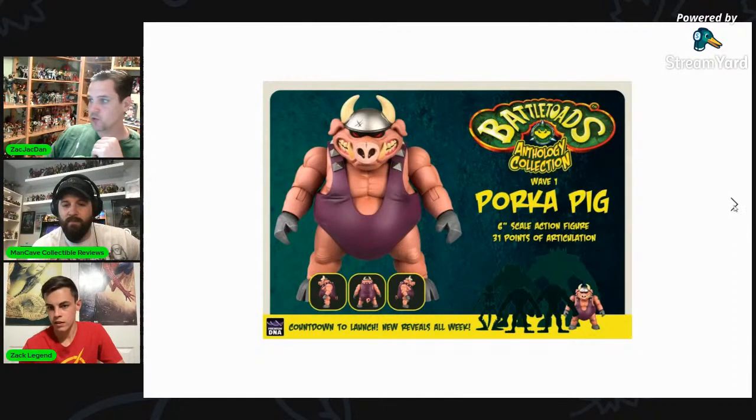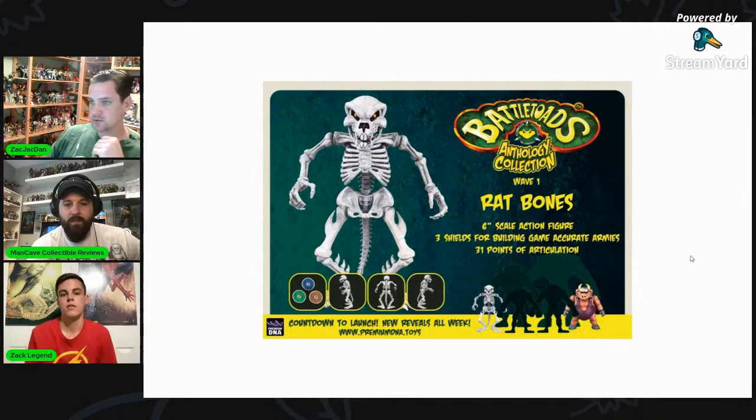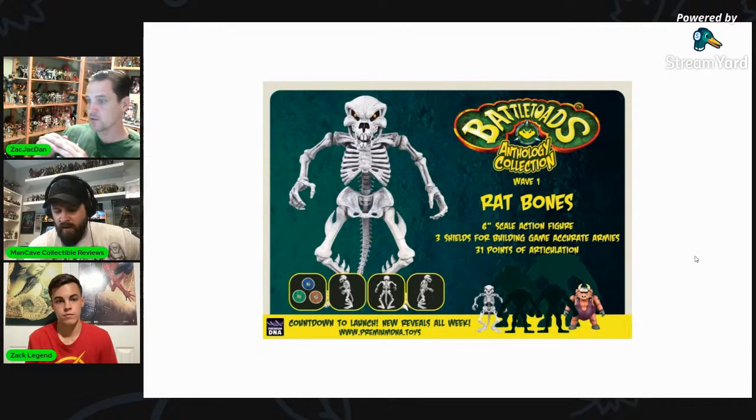All right, so here's the Porker Pig. Next one is the Rat Bones. And this Rat Bones is technically going to be considered an army builder. You got the three different color shields that come with him so that you can have all three of them for the Dark Queen's army. But technically, you can get as many as you want for both Porker Pig and Rat Bones, as they're just regular villains throughout the levels.